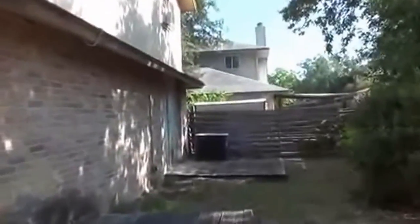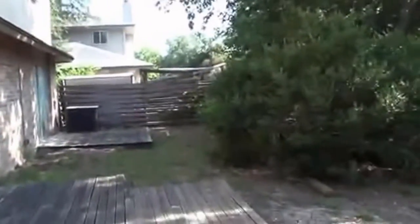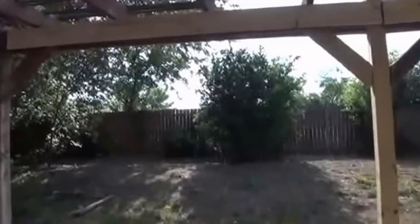So you have your own, you can zoom in here from the outside. You get your own sliding door to your masters. Also, back behind your back fence is a field or additional brush and trees, so you don't have a direct back neighbor, so you're on a green belt.